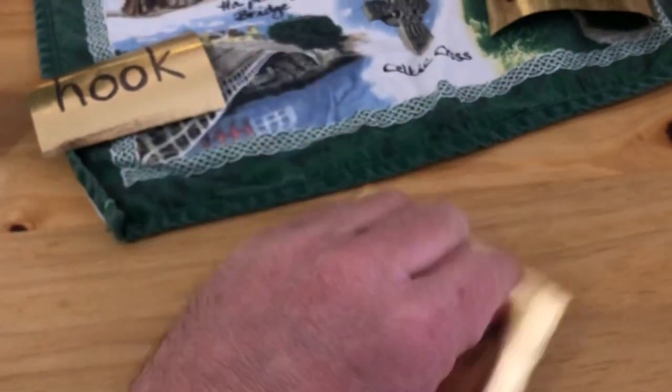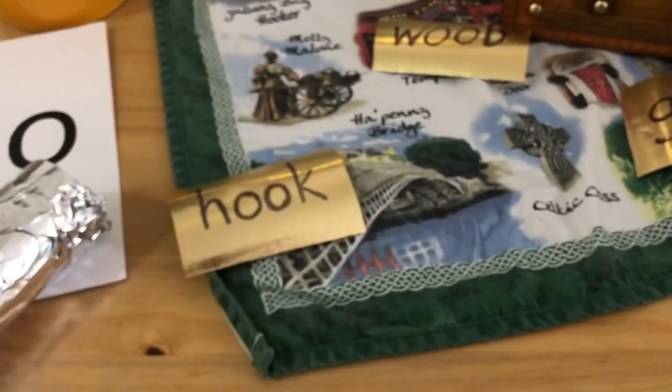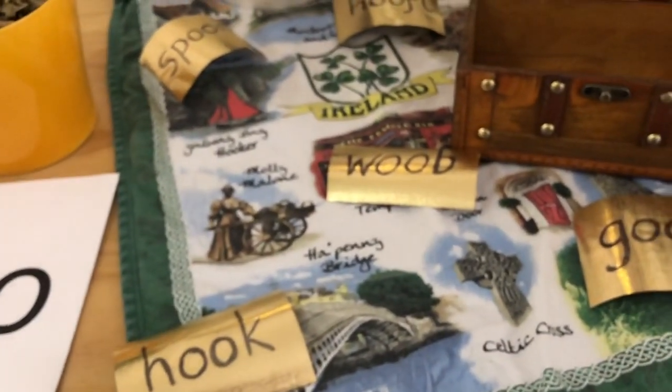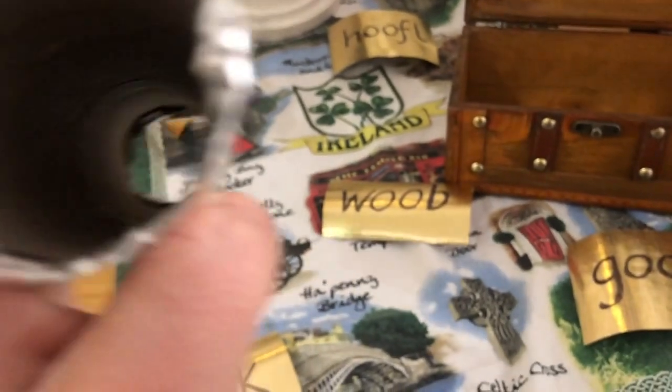Shooks is not a word. Arr, let's crush that up. Throw it away. Ooh, the pirate voice. Arr, let's look for that one. If you can hear the waves, by the way, it's my dishwasher. Ho, ho, ho, the sound effects of Hollywood.